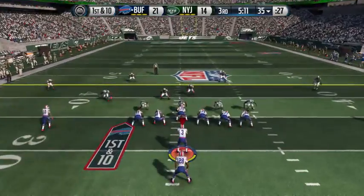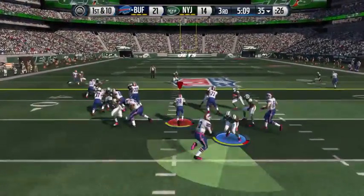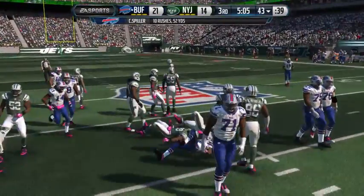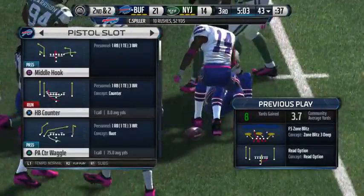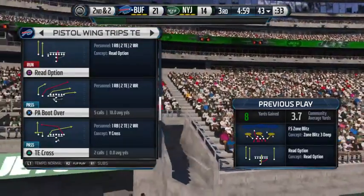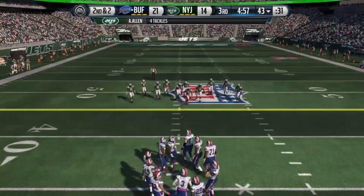Manuel's lining up in the pistol. They'll run it. Here's the handoff. Allen's in on the tackle. Power running. A lot of teams in this league don't even do it anymore. This team, they can power it up in there and pick up those tough yards. Coming up, second down.